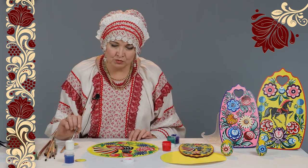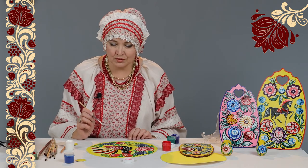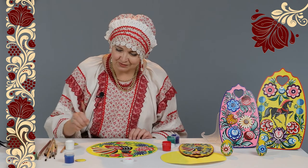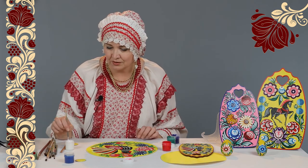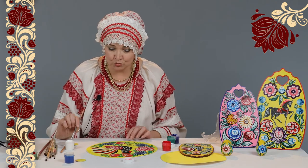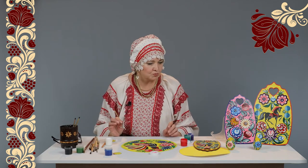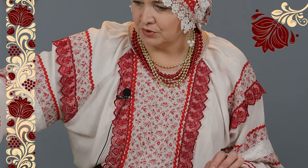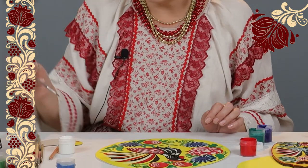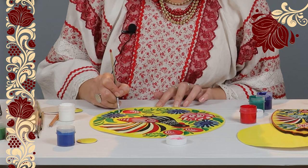You need more time and accuracy for more complicated elements. And then you also need to practice to be confident. I always tell my students not to worry and just to be creative and work. And the result always exceeds expectations. Each artist adds his own creative strokes, but the basic elements should remain. This makes the peculiarity of Gorodets painting.